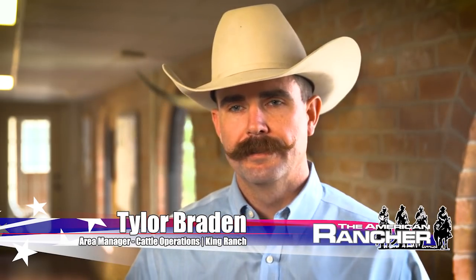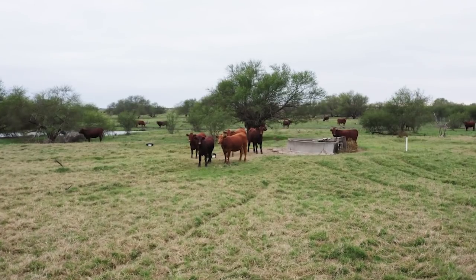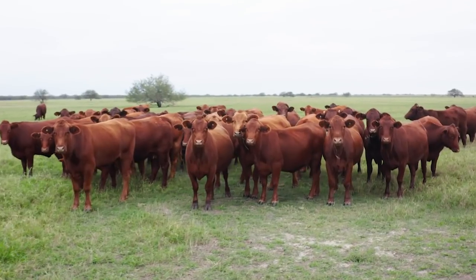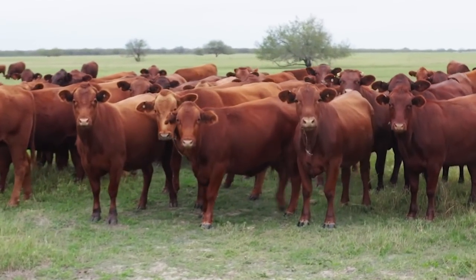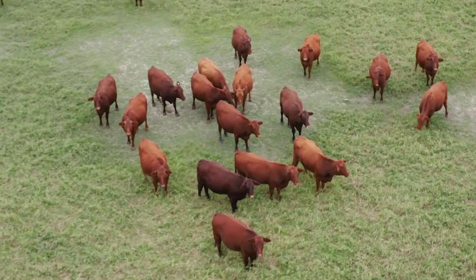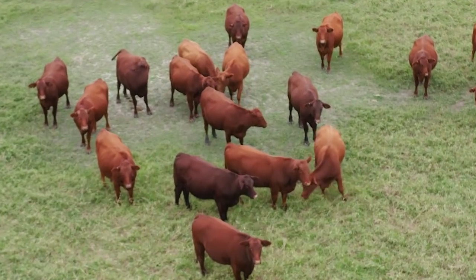So the Santa Gertrudis and Red Angus complement one another. Santa Gertrudis are inherently efficient animals that fit our South Texas environment. And the Red Angus brings to the table maternal traits and carcass traits, blended together to make the optimal cow for our environment that can compete on a national level for feeder and carcass quality.